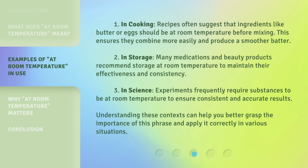1. In cooking, recipes often suggest that ingredients like butter or eggs should be at room temperature before mixing. This ensures they combine more easily and produce a smoother batter.